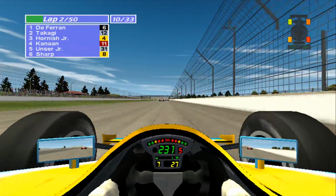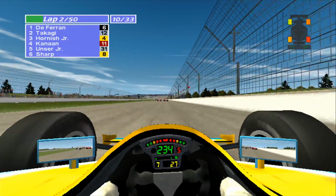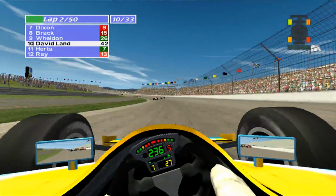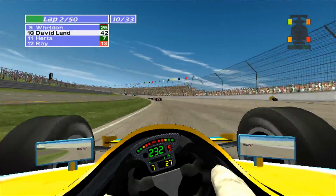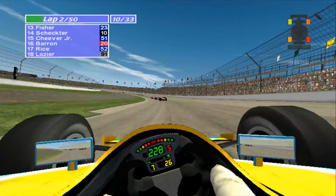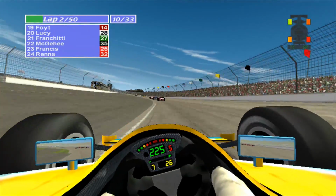I was a little bit slow coming out of turn 2 there. Kind of hurt the exit speed down the back straightaway. Won't need 6th gear this time around. In fact, it looks like somebody had been in the wall in turn 4, but for whatever reason, no caution.